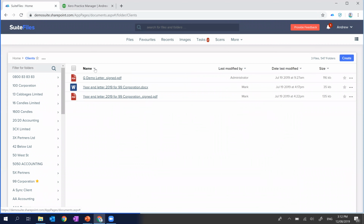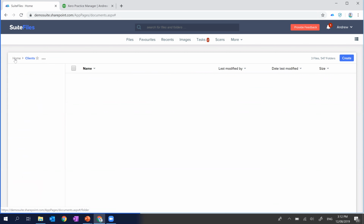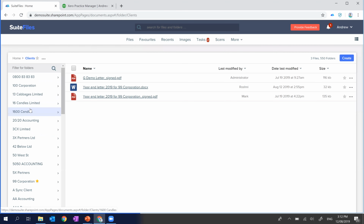Okay, so what I've got on the screen here, in fact, let's go back to the home screen, is my SuiteFiles demo site. And on here, this is the home screen, and when you log in, what you'll see are folders and files, really. So over on the left-hand side here, I've got a list of all of my top-level folders in SuiteFiles, and I can click into a folder. In particular, let's look at our clients folder.